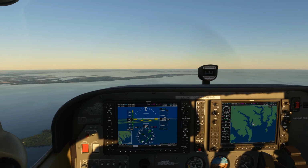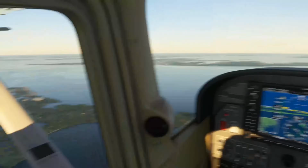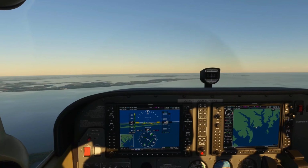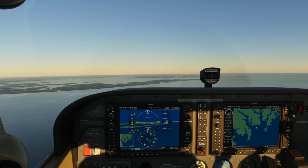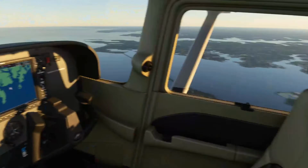But yeah, I'm trying to fly the Cessna a little bit more and see if there's anything we can do to help come up with content for new Xbox flyers. Because I think the default aircraft are really cool. There's a lot of things you can do with them. And I just don't fly them enough. I probably haven't flown this classic cockpit Cessna since I got the game.